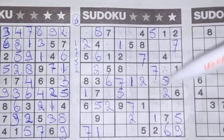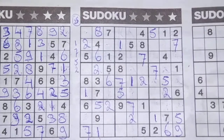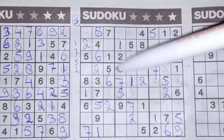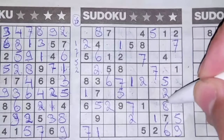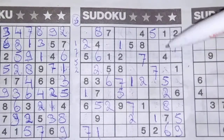This column we have 3 missing numbers. One of the missing numbers is an 8. We see here an 8. No 8 there. Here also an 8. No 8 there. The only place for the 8 should be there. 2 numbers, 4 and 3. I need 2 numbers left now.